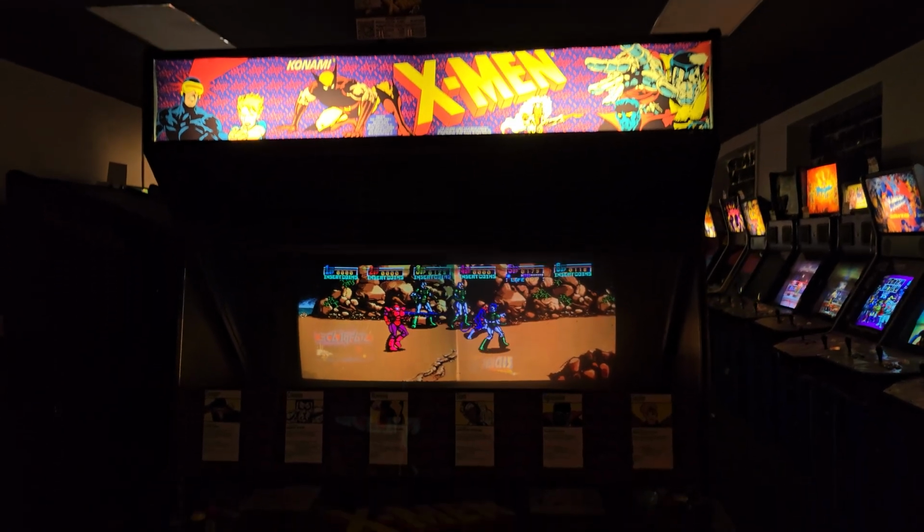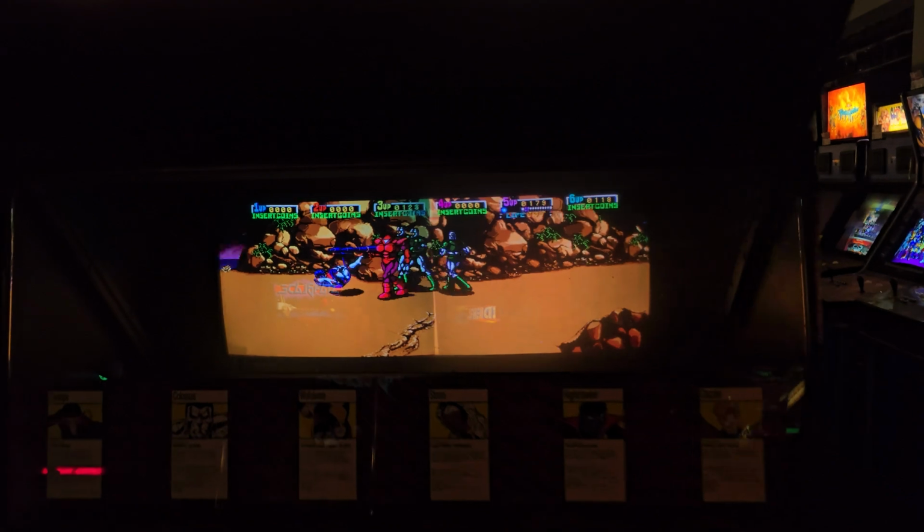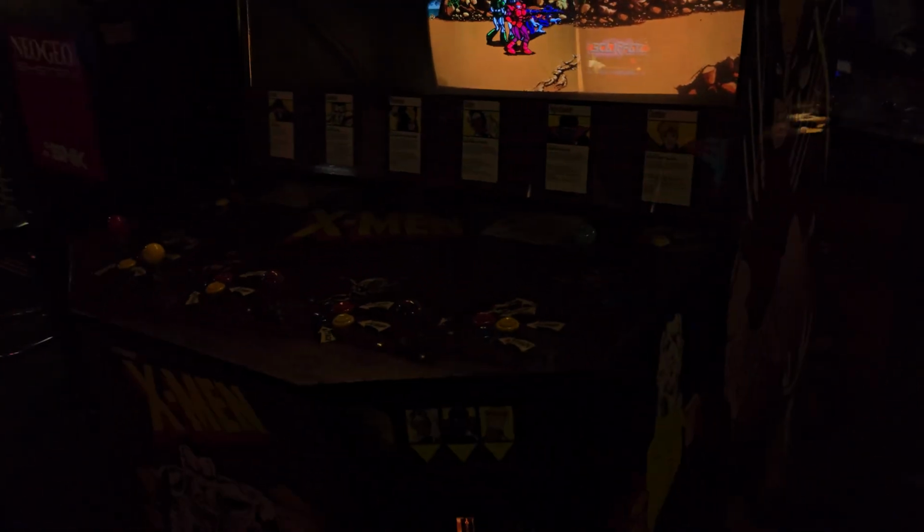I showed this earlier, but this X-Men game is so cool. It's like a double CRT, it looks like, and four players. It's just a massive arcade cabinet.